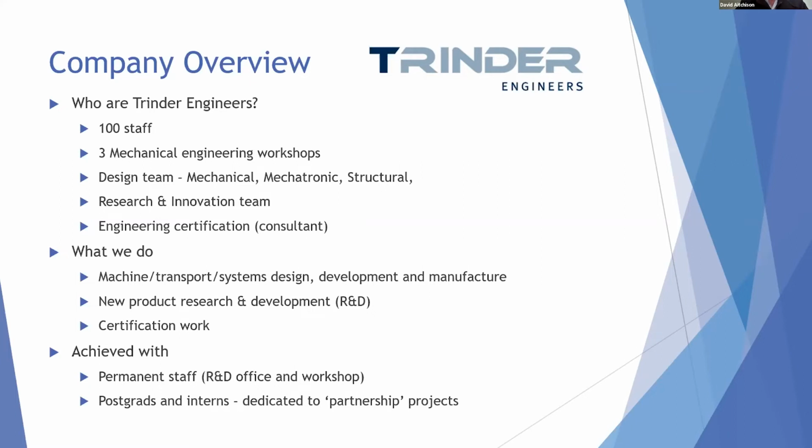So within the company, we have dedicated staff naturally, ranging from trade staff right up through to professional engineers who've come through education systems offered by universities. But we also draw on students, and we invest heavily in that, and that's perhaps where I come in more significantly in the company, in that my background is from an academic foundation.